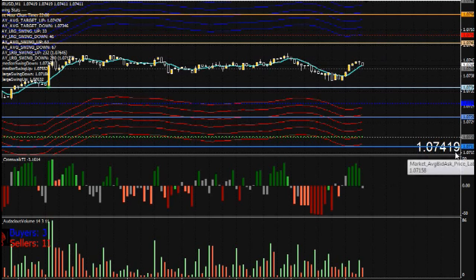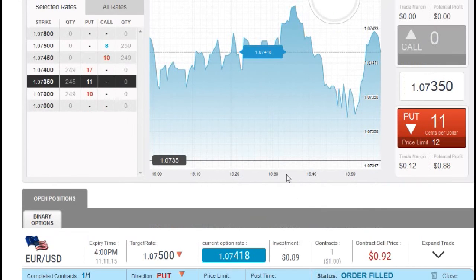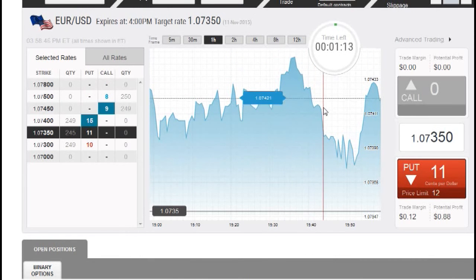You can see this is our bid-ask average, and you can see we're at about 42. So we're about 8 pips in the money. You're probably not going to see the expiry on this, because usually what happens is the exchange is going to close, but we just got a minute left.